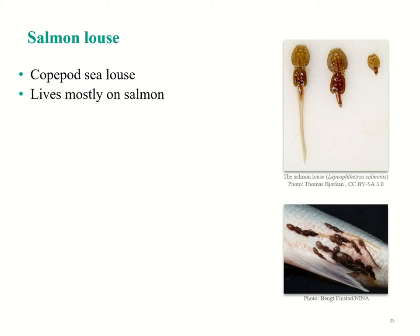It feeds on the mucus and the skin and the blood of the salmon, and by eating the skin, mucus and blood, the fish get injured, and this makes the fish more susceptible to other infections such as bacteria and virus and fungi, and it can also affect its osmoregulatory capacities. So it's quite devastating and leads to high mortality, and not good.